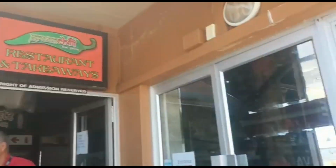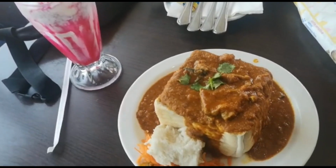And then I had to just include this little clip of this restaurant, the Green Chili. The people are so kind and so friendly, and the food was absolutely delicious.